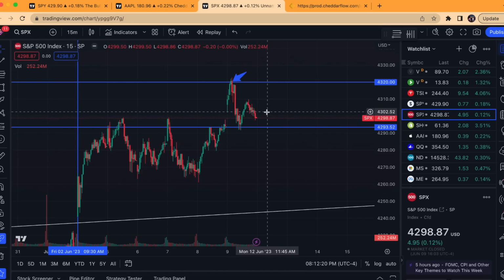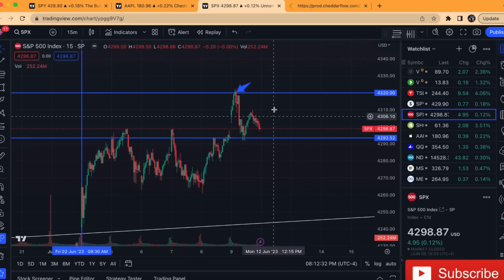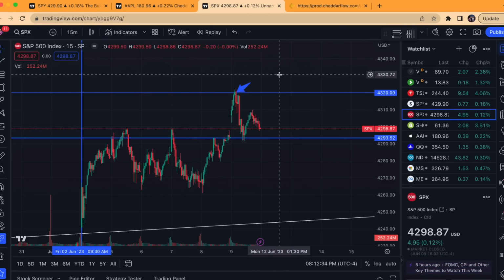Depending on the direction of the gap on that day, for example, if we were to gap up over this, then that would likely set the trend for the rest of the week. Now, of course, there are a couple events that we have to watch for. So some things that I am looking at, if we do have a gap up above here on the day, is looking for the gap to hold.